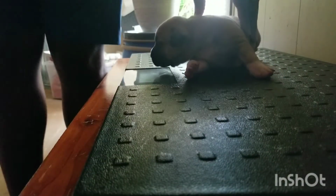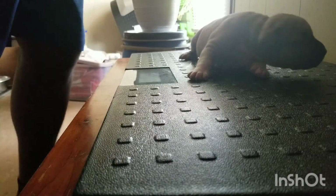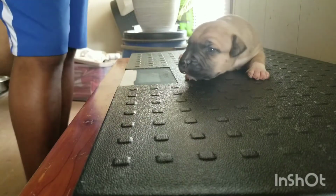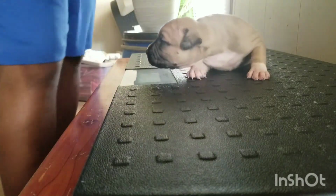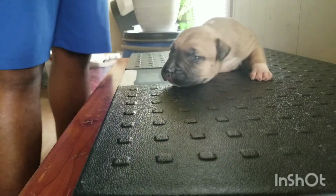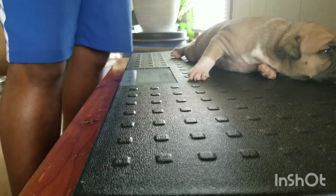Her cousin, yeah. She's half the weight of her cousin at 2 weeks. Her cousin's 9 weeks. Okay, Amina. Yes, her cousin Amina. Holy crap. Let's get these family trees right. And she's the smallest one. That scale said 4 pounds.